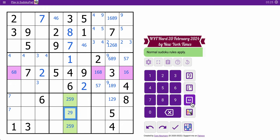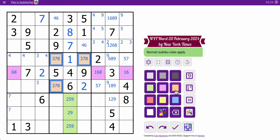Okay, this is not 5. What else do I have? Not much. Oh. This is another triple. 3, 7, 8 from the looks of things. Okay, this isn't 1, but any of those could be 1.